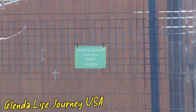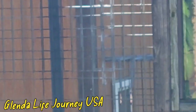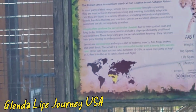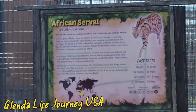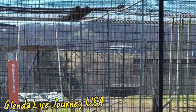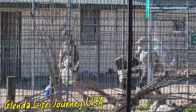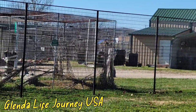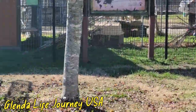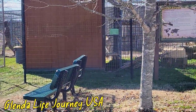He does have access to the house. He can go in and out as much as he likes. That house is going to be cooled for him in the summertime and then heated for him in the wintertime. There's a picture of what an African Serval looks like on that billboard, so hopefully we'll see some more on our tour today. And for African animals that haven't acclimated well to the colder weather we have here in Arkansas, we do add extra heating sources in their houses or in their concrete tents during that time here.